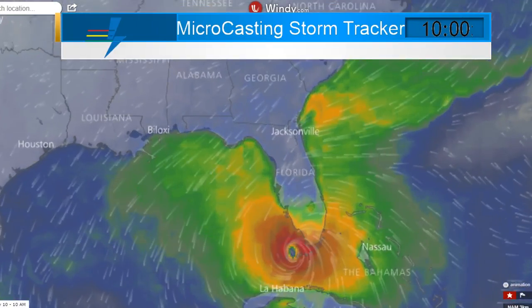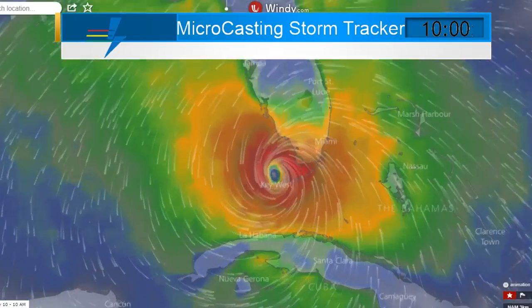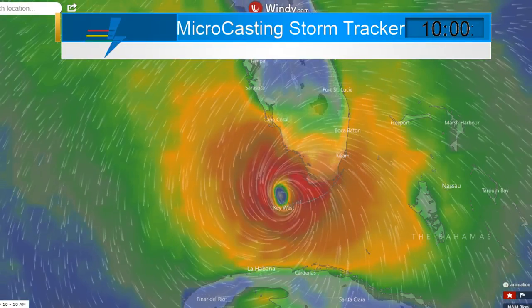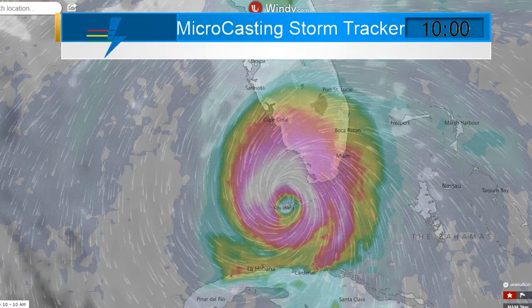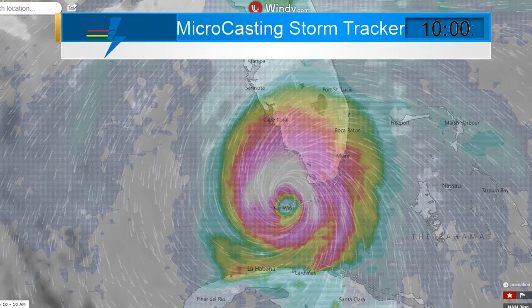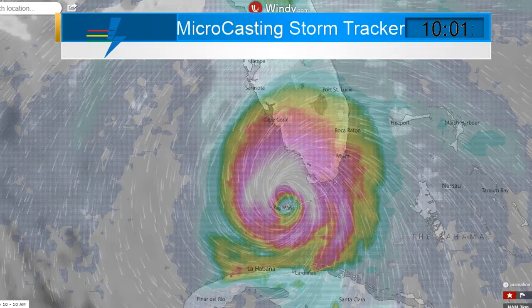We are right now talking about Hurricane Irma, which is probably the most dangerous hurricane the United States has seen within this decade. So, this is a pretty crazy storm. It's rivaling Harvey. Here it is right now.